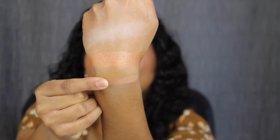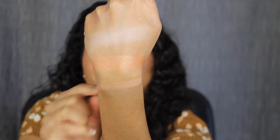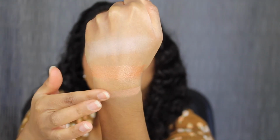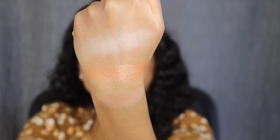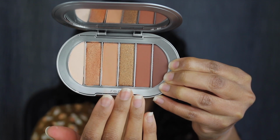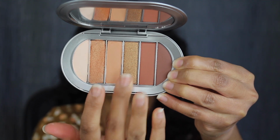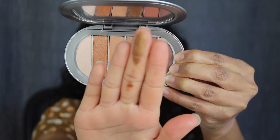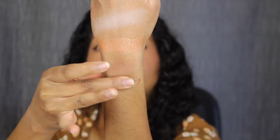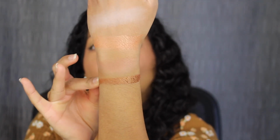Croissant is described as a matte warm sandstone. This shade would be perfect as a transition shade. The second metallic shade in the palette is called Biscotti. Biscotti is described as a metallic golden bronze.